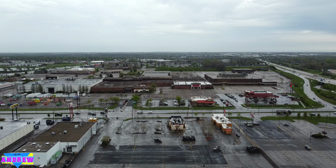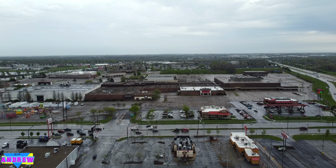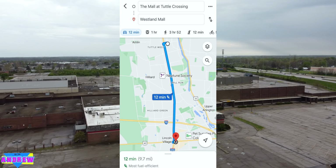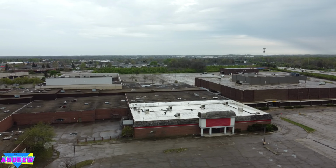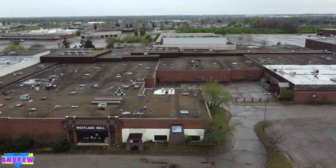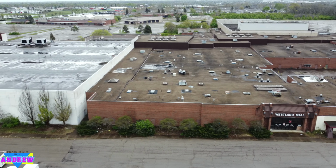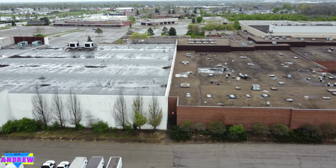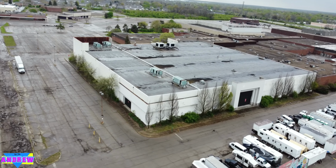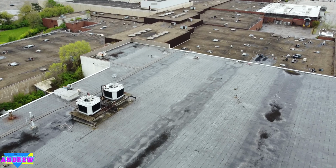Whilst it succeeded through the 70s and 80s, the 90s would start being turbulent, as a lot of retailers started pulling out of Westland Mall, and nearby Tuttle Crossing Mall, opening in 1997, about 12 minutes away from here, Westland Mall really started to decline. With the area being known for not being the greatest, retailers started pulling out, and as anchors like Macy's and JCPenney started pulling out, Westland Mall could not sustain itself as a viable shopping center anymore. Westland Mall officially closed its doors in 2012, with its last anchor, Sears, closing in 2017.